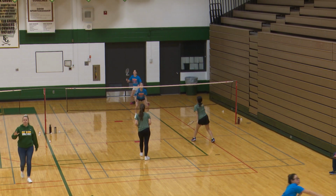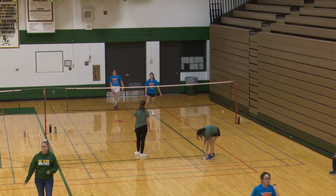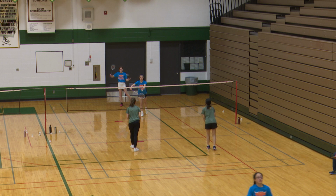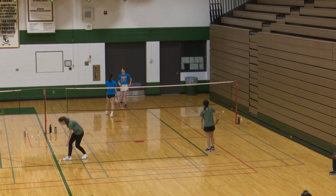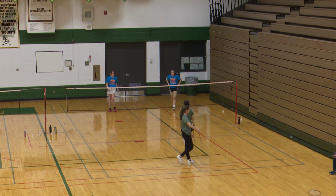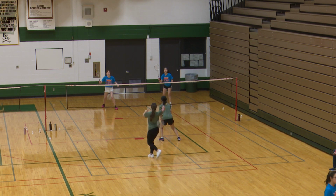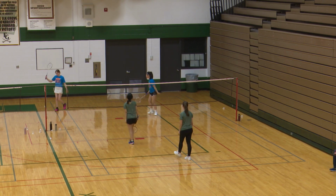She's going to come across. She's going to try and smash it right down the middle, and she got it. You can usually see where the height of the birdie is and where they're doing the placement of the racket if they're going to go for that smash. Out. Elk Grove will get it. Come down straight. It's going to be out.